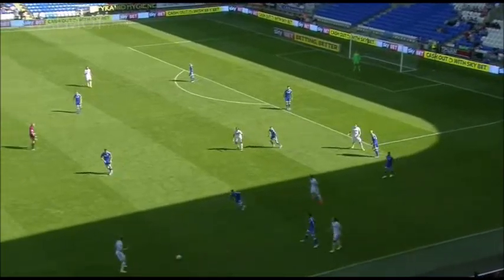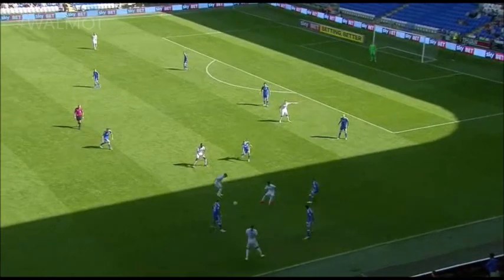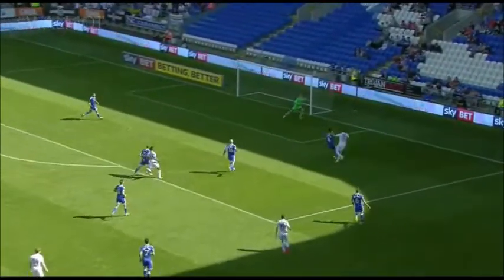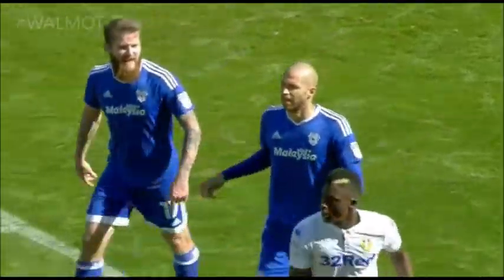Leeds United didn't really offer too much in the opening half. Offensively, no question Gary Monk will be looking to change things in the second, and an opportunity is just blazed over the crossbar in the end by Chris Wood. The New Zealand international's been in really good form recently, scoring 3 in his last 5.